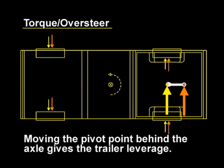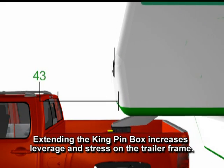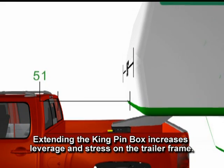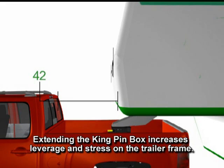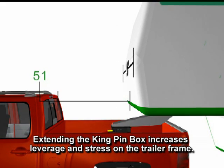No one would consider simply installing a fifth wheel hitch behind the axle of the truck. It simply wouldn't have the safe towing characteristics of a fifth wheel trailer. Another drawback to this option is that it places significant additional stress and leverage on the kingpin box and trailer frame, which may not have been designed to be altered this way. Again, not really a solution for short bed owners.